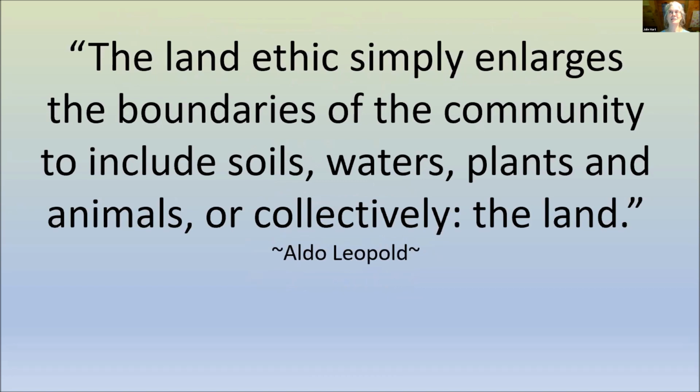He cut his teeth ecologically in the Dust Bowl of the West. He dealt with huge erosion issues that were happening in the 30s and 40s. And so from that, over time, he did a lot of writing and a lot of thinking. His classic book is called A Sand County Almanac, and there are a lot of essays in there. So I'll be peppering this presentation with quotes from Aldo Leopold, so I hope you don't get tired of them. The thing is, he just says this stuff a lot better than I could. So here's our first one.